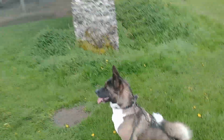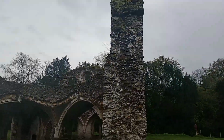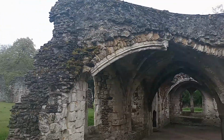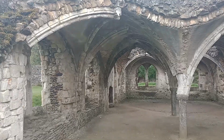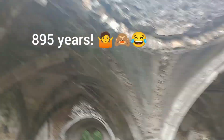Again, that's it. The thickness of these walls. I feel like Lara Croft's gonna pop out at any minute and stick a gun in my face. Just wow, man. There's not anything else left to say other than wow. Thousand years old, peeps. 995 years.